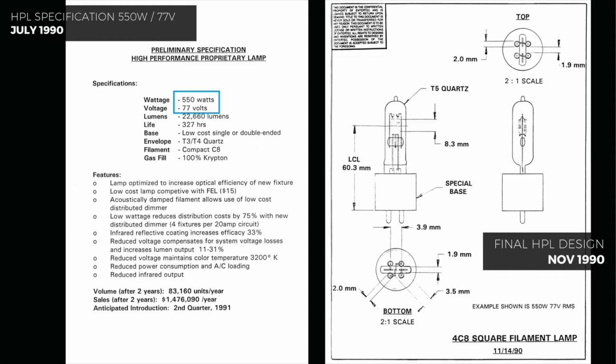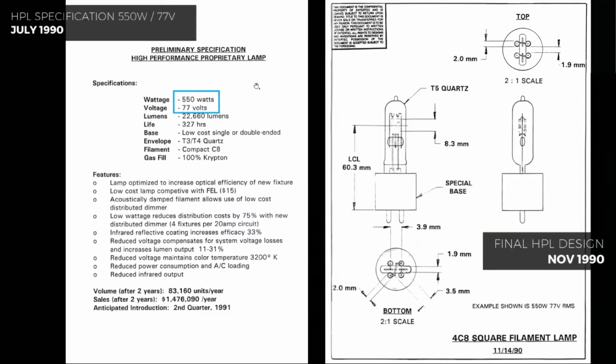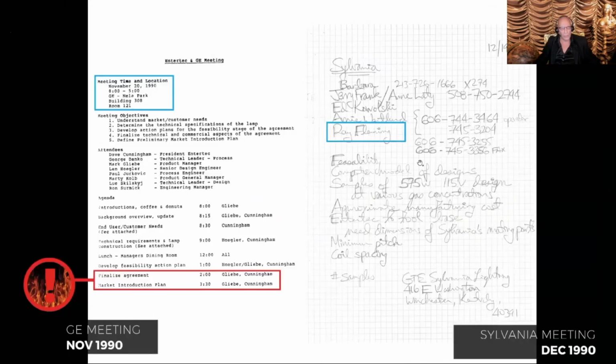By the time we got to the first meeting with GE, I had developed a specification and settled on 550 watts and 77 volts. So the HPL lamp was originally a 77 volt lamp to work with a half-wave dimmer. By later in that year, you see the final format of the HPL evolving. So at that time, November of 1990, I flew out to Nela Park to meet with GE.